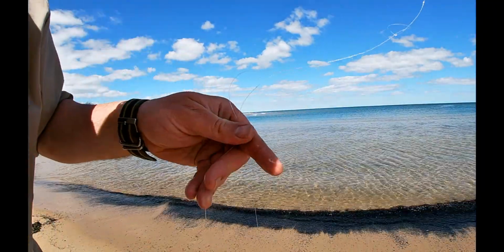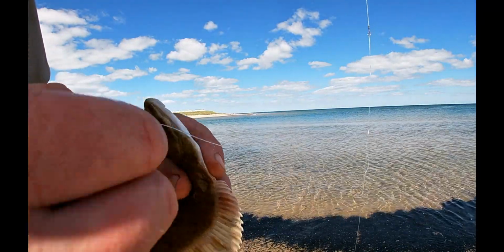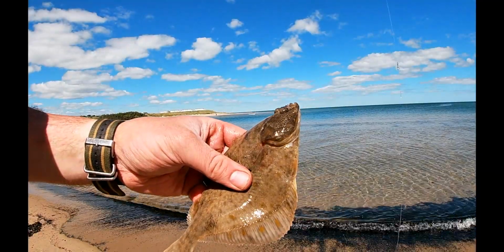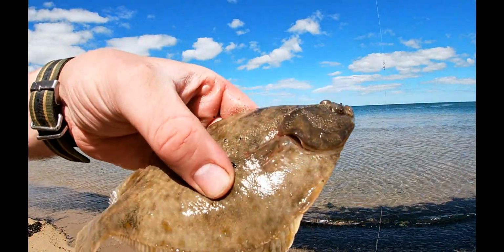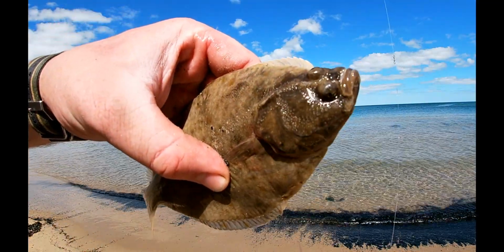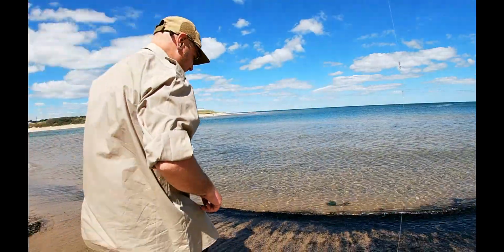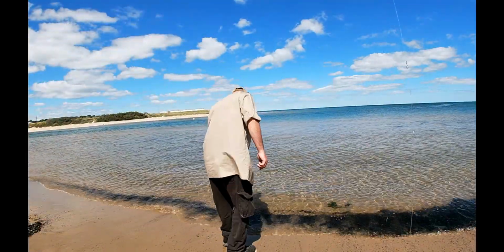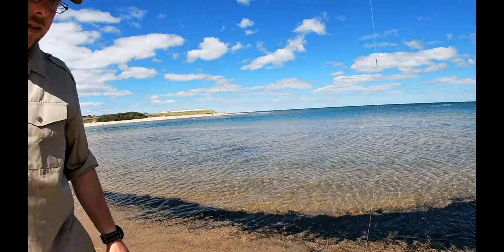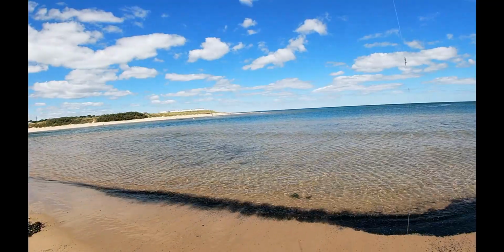Little one straight away, see if I can get this out. Circle hooks are really hard to get out once they swallow them. I'll get the pliers out. So that's it out, there's a little bit of blood coming out there, but he's still breathing, so he should have a good chance. Swam off just fine. They're a real tough fish.